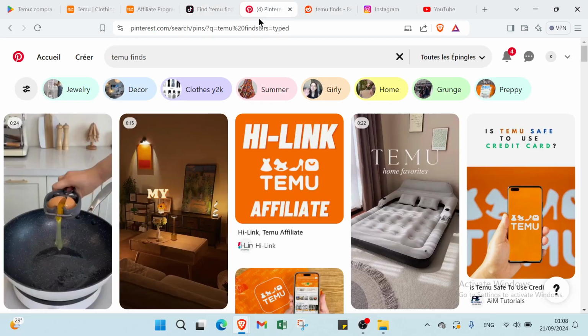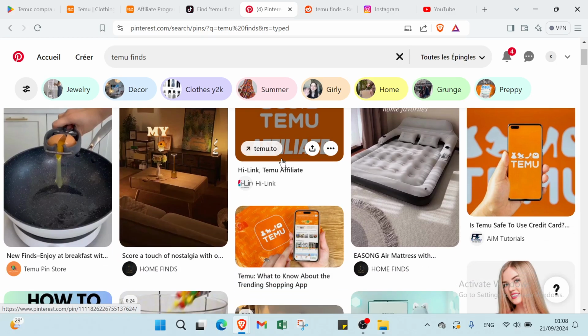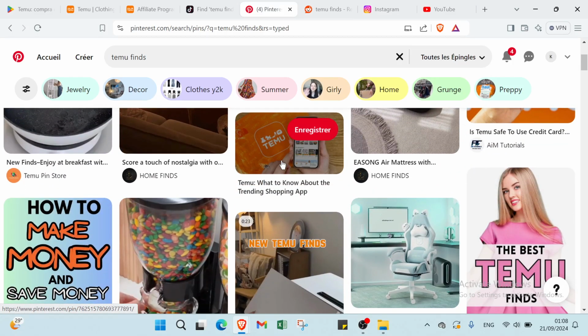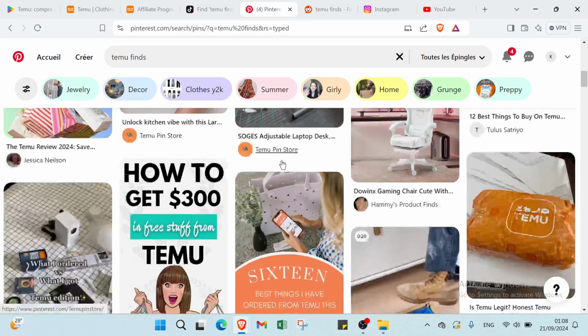And right now I will show you how you can do that with Pinterest also. To earn commission on Temu with Pinterest, you have to create visually appealing pins that highlight popular Temu products, use engaging images and descriptions to attract attention, and include your affiliate link in the pin details.